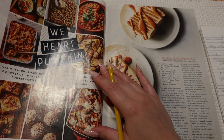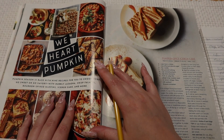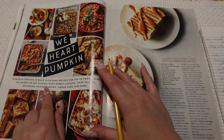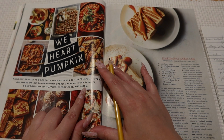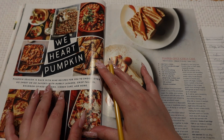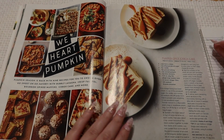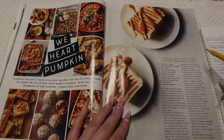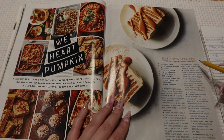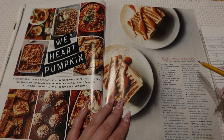Pumpkin. Pumpkin season is back with 9 recipes for you to swoon over. Go sweet or go savory with bubbly lasagna, crisp falafel, bourbon spiked muffins, icebox cake, and more. Wow, that's a lot. Pumpkin spice icebox cake. I've never heard of that before. It sounds delicious and easy. Ooh, I'm gonna write that down.